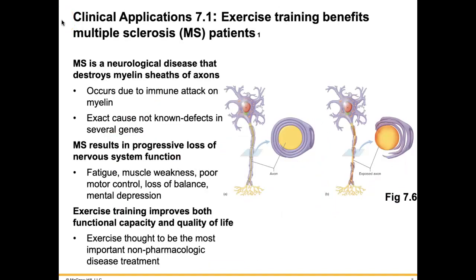Now let's take a little break to talk about a clinical application here and discuss multiple sclerosis or MS. MS is a neurological disease that destroys those myelin sheaths we just described on our axons, and it does occur due to an immune attack on the myelin. So in the peripheral nervous system, they would be on these Schwann cells that create the myelin sheaths. We don't know the exact cause, but the theory is that there are defects in several genes to cause this to take place. So if someone has MS, there is a progressive loss of the nervous system function.